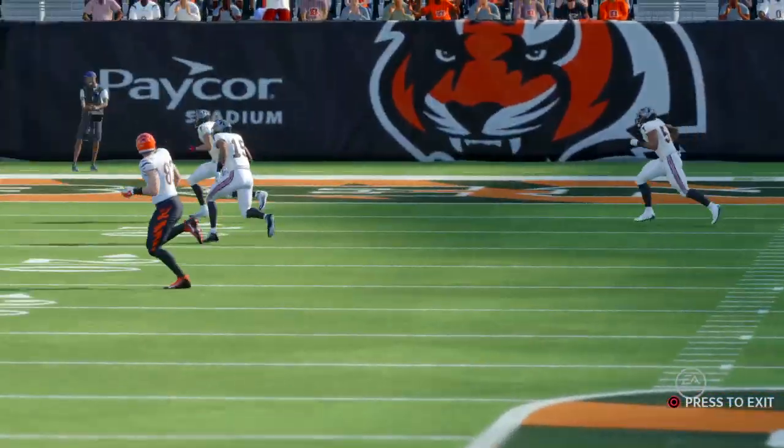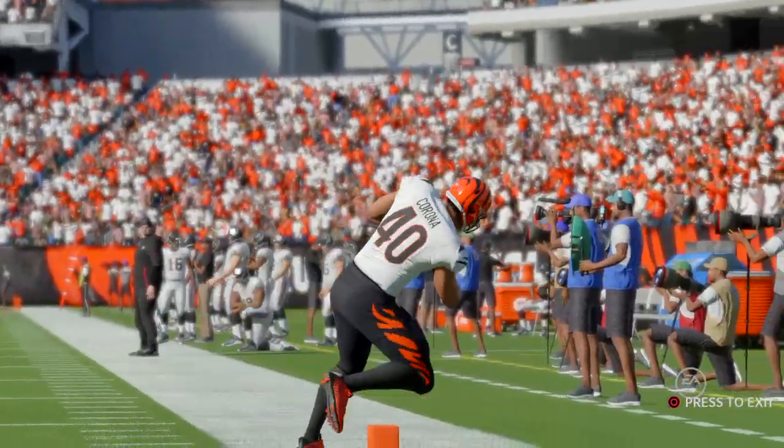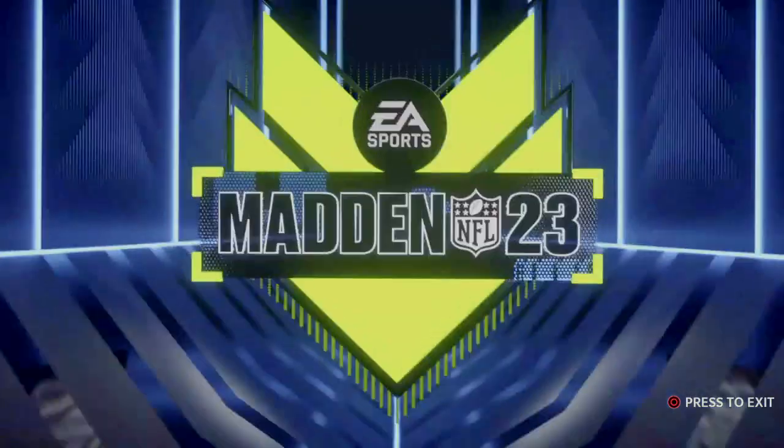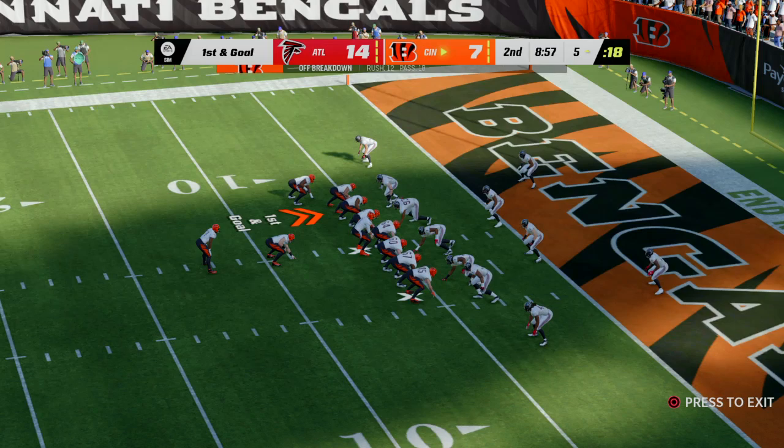He's certainly done a nice job spreading the field on this drive, and here he finds his big tight end for good yardage. And that's what you have to do. Keep defenses guessing about where you're going to go with the football. Here we go, here we go. Cut 80. Nice hot.